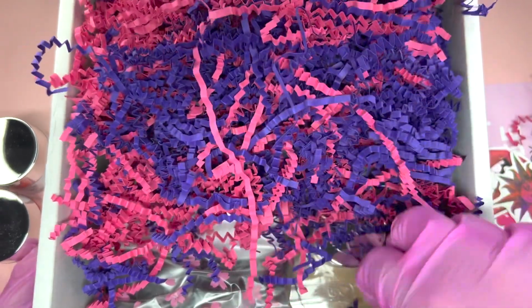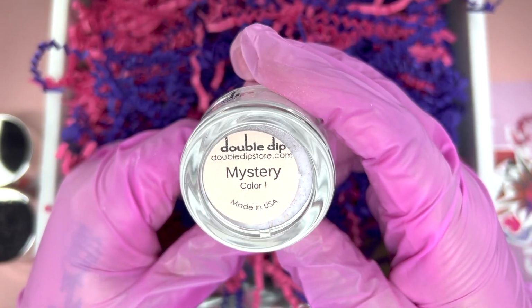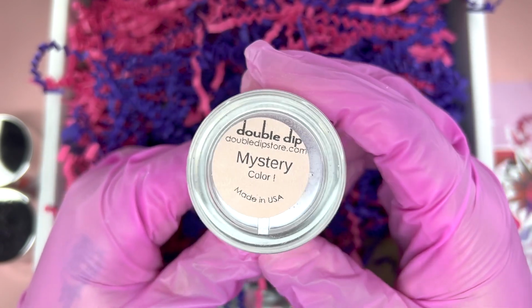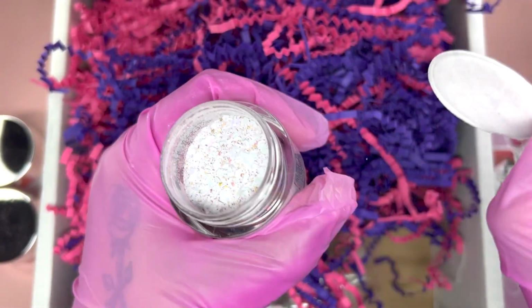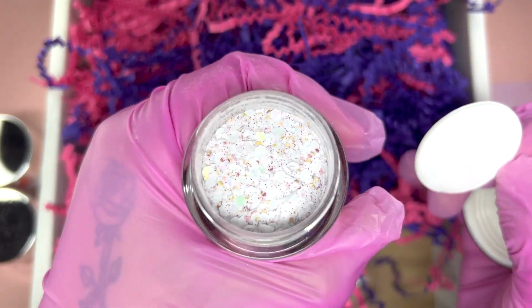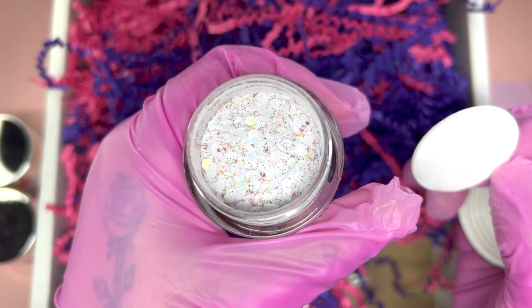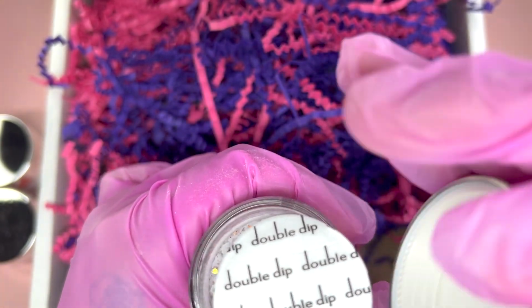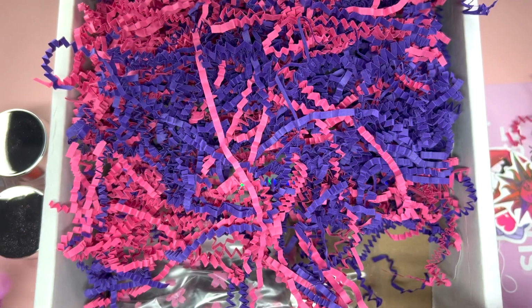And then for powder wise, the last one that we received is another really pretty glittery one, and this one's actually called Mystery. It says mystery color, so that's really exciting. Never gotten one of those before. So I'm really excited to see what this is all about. This is very pretty. Absolutely love that. And I will be swatching them for you all towards the end of the video. So stay tuned for that if you're interested.